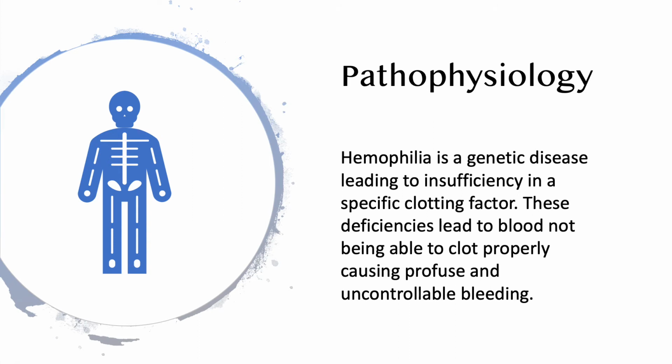The pathophysiology of the disease. Hemophilia is a genetic disease leading to insufficiency in a specific clotting factor. These deficiencies lead to blood not being able to clot properly, causing profuse and uncontrollable bleeding. This often leads to life-threatening situations if it's not treated properly.